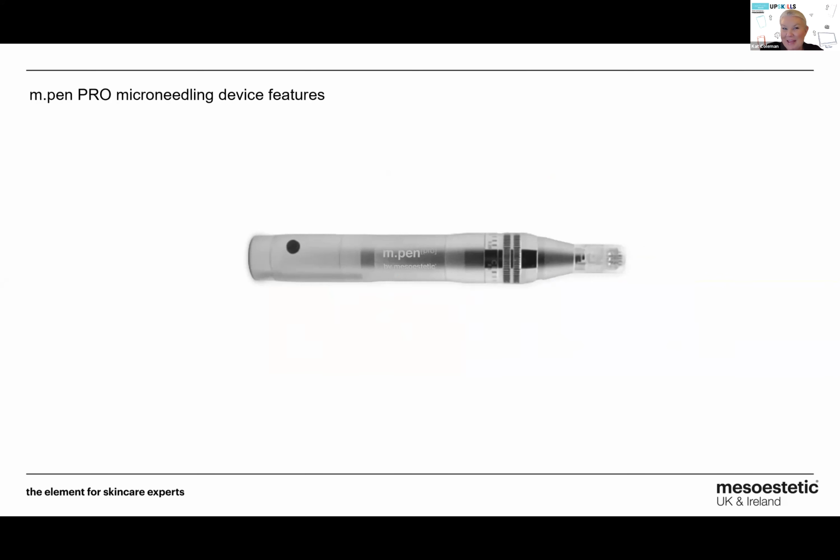Let me introduce you to the actual device. This is our m.pen Pro. It contains 2 lithium batteries, and it's only the battery part that you will charge by putting the lead into the bottom. The batteries come off, you can charge them on their own, or you can attach it and charge whatever's easiest, and it's charged with a USB cable.